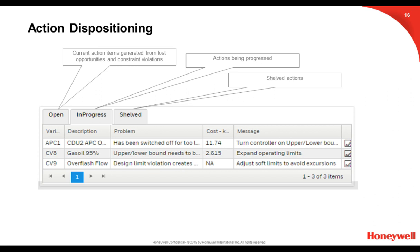Mention the workflow. So this is in the bottom right-hand corner. So we can see a couple of messages here. If I take the first one, it's telling me that the APC has been turned off and needs to be switched back on. And the next to last column actually quantifies the value of that. As I said, we can do that because we build a profit function for the advanced control. And when it's off or partially disabled or the limits are in the wrong place, we can actually calculate how much benefit is being lost.